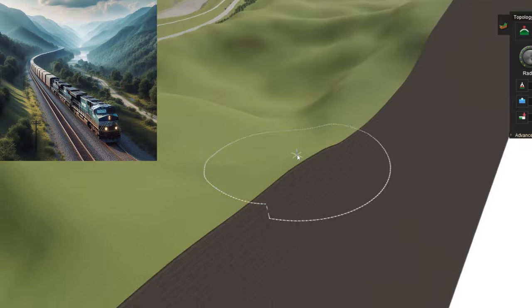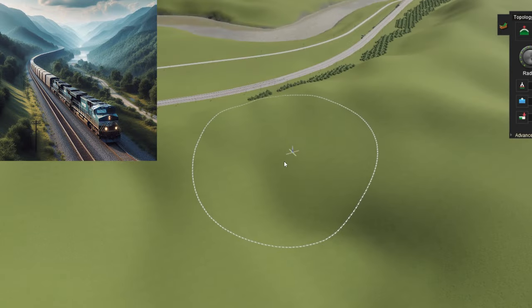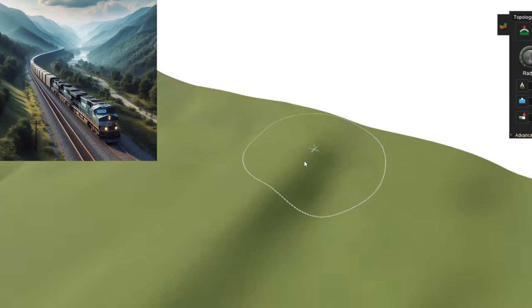Oh, and I guess my mountains weren't as smooth as I thought they were. I did notice some places that needed to be changed up midway through doing this, but that's okay. That's all part of the build right there.